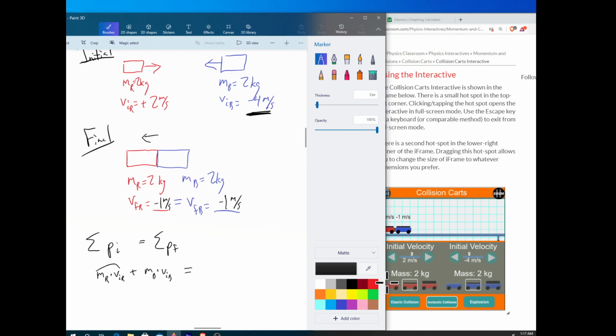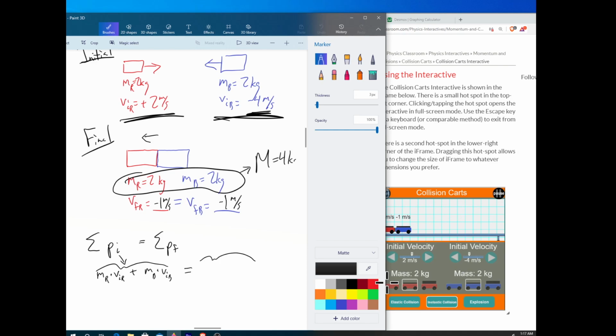So this whole thing right here, I didn't color code it this time, but this is your initial momentums. Your final momentum, because these are the same mass, I'm going to go ahead and just call my big mass 4 kilograms. That is completely a legal move. There we go. And this is going to be just the total final velocity because they're going the same. It is 100% legal to put them together and treat them as one large mass.